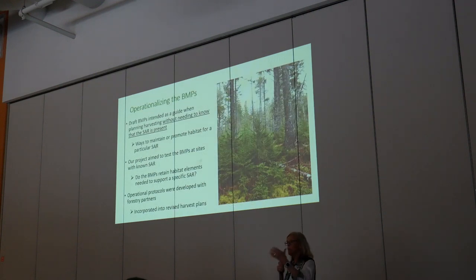And then for each of the species, there will be species-specific BMPs in addition to what we've already talked about. So we're taking these draft BMPs. Now we need to operationalize them in the context of forestry in Nova Scotia.